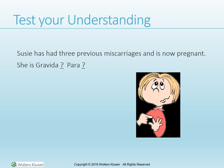Okay, let's practice a little bit. Susie has had three previous miscarriages and is now pregnant. So what is her G number, gravida, and what is her para number?